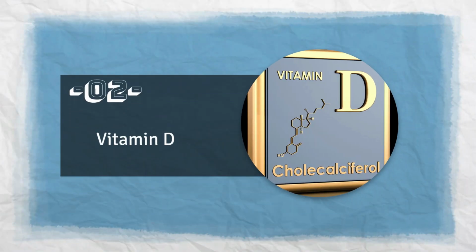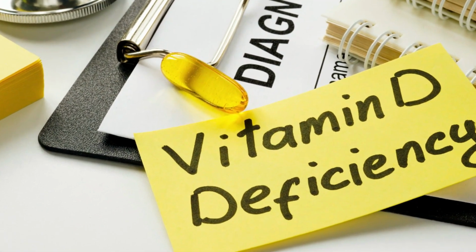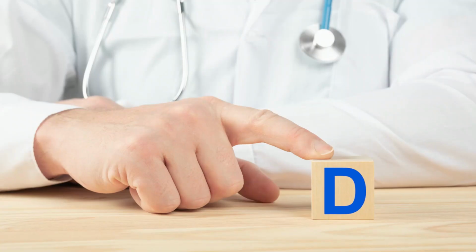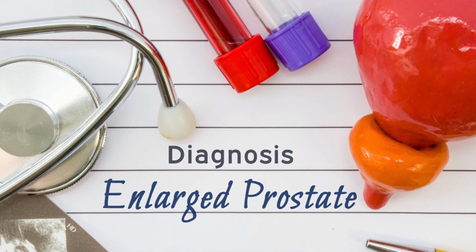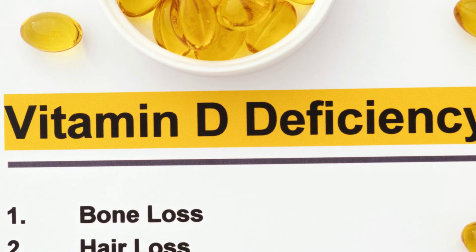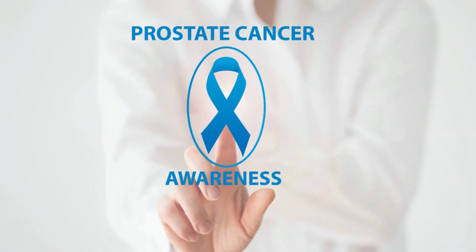Number 2. Vitamin D. Nowadays, a vast majority of Americans lack enough vitamin D thanks to the active lifestyle that doesn't let them enjoy a good burst of sunshine. And did you know that vitamin D is quite essential to the health of your immune system, bones, and muscles? And yes, your prostate health too. Anyhow, experts have observed that most men with an enlarged prostate were also low in their vitamin D levels. Not just that, they were also more vulnerable to catching certain other prostate-related disorders, such as prostate cancer.